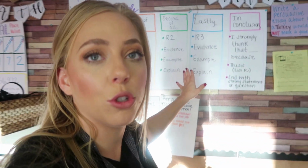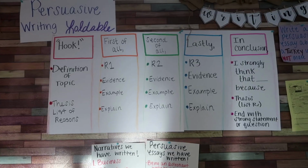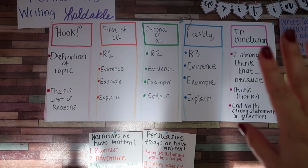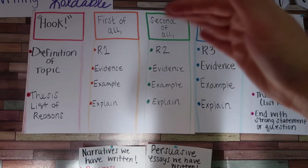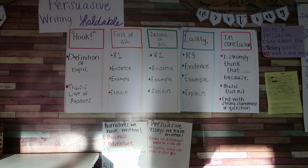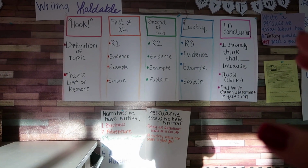We are introduced to our flow map, and I'm revamping it. I literally revamped this to write our essay and to see it in this kind of layout. So I will explain what we're doing for day 3. I just want you guys to look at how I have this laid out. I just try to make it very easy to look at, easy to follow, blunt.